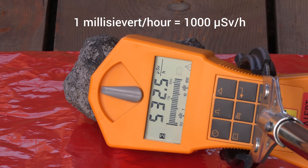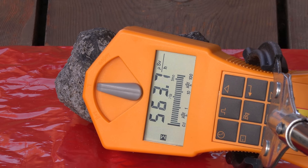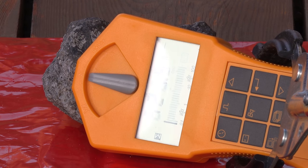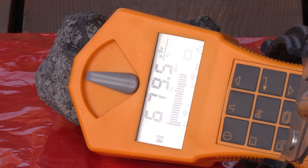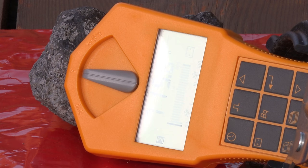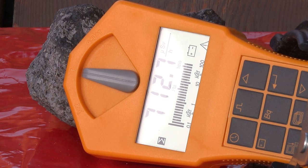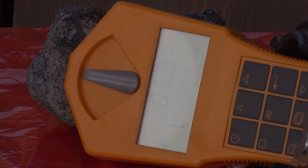We just passed half a millisievert per hour. Excuse the bad glare, I was not near the camera. Looks like it peaks at close to 720 microsieverts per hour. Why don't you change the battery, I hear you say.